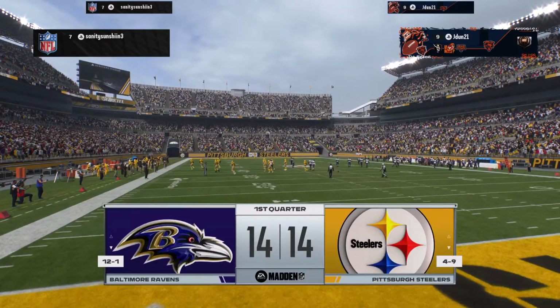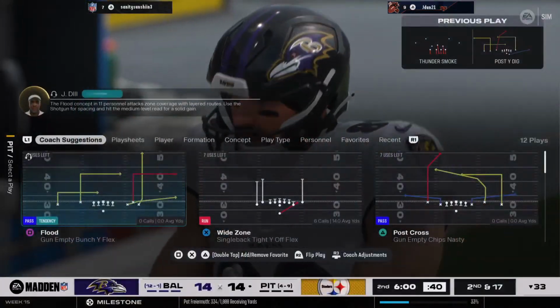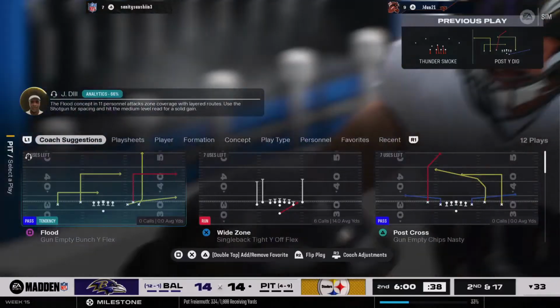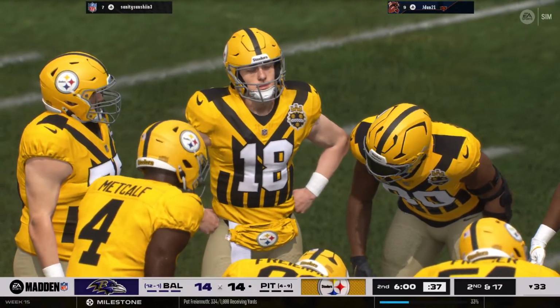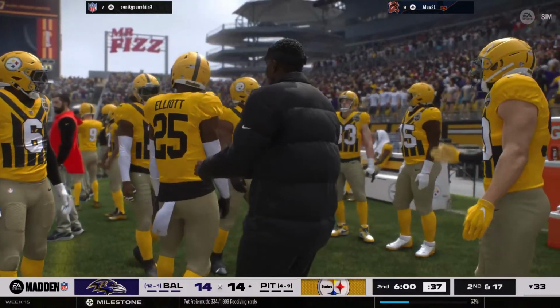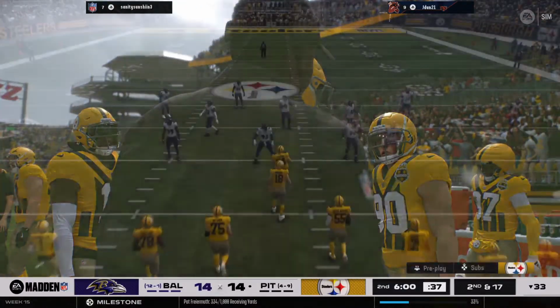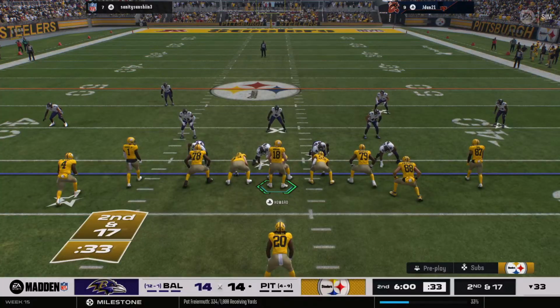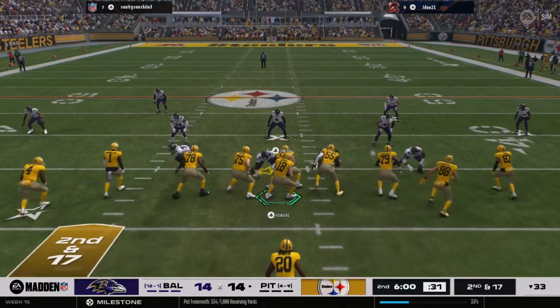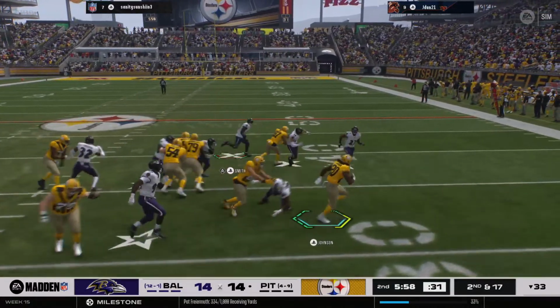The Steelers with the football to begin the second quarter. And they are facing a 2nd and long. Got it. Ready? Set. On the give, it's Johnson.